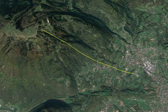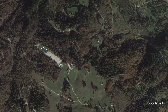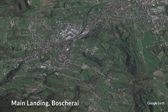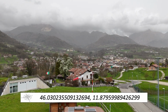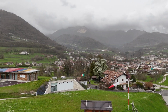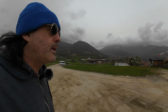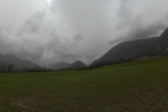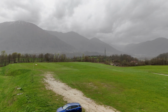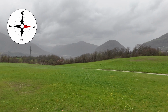3.5 kilometers to the east, we find the main landing at the clubhouse in Boscherai. This is the clubhouse of the Para and Delta Club of Feltre. Right next to it, this huge windsock at the landing place, from where the takeoffs on Monte Avena are visible. From here it is easiest to find other pilots to get up the mountain. There are about 60 parking spaces and camping in a nearby parking lot should not be a problem.